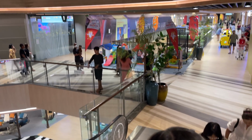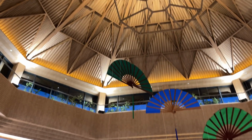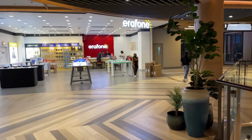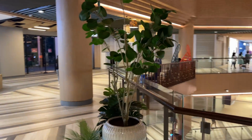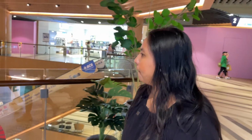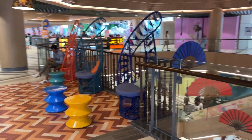Okay, let's go to the second floor. There will be the Samsung store, and there's a very nice ceiling here again. So this is the second floor, and we have an Era phone just at the beginning, and then Samsung and other brands. So I can already tell you this is the electronic section, especially for the phones. Yes. Definitely, there's one entrance and resting zone.